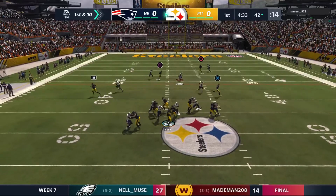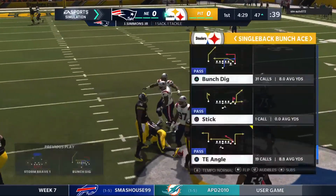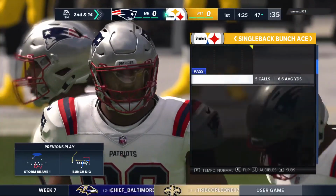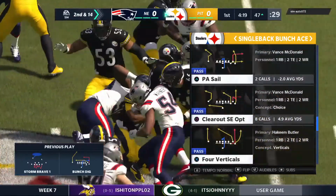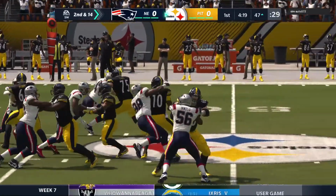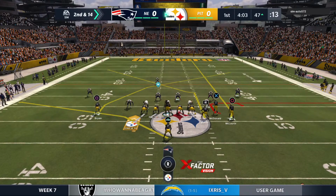First down, going to the air with Love. The Pats are going to get there. Down he goes. Jeffrey Simmons able to drop him for a loss of 4 from his defensive tackle spot. So after the sack, here's 2nd and 14.